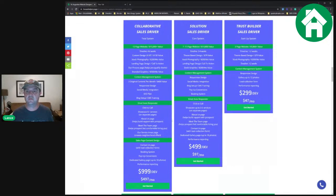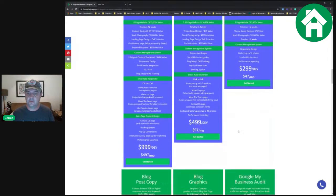It's not quite as robust as each of the other ones, but you might not need that at this point in time. You might just be starting up your business. You might not have 15 people on your staff. So you might want to start with a startup. And you can always upgrade or downgrade. I'm just putting these systems out here to give everyone a chance to get in on this service.